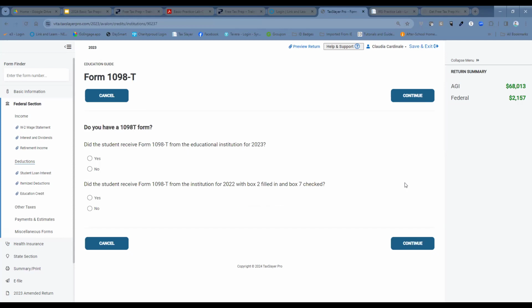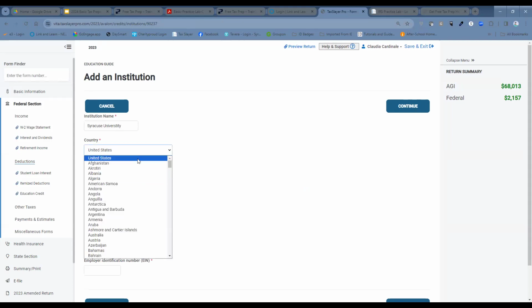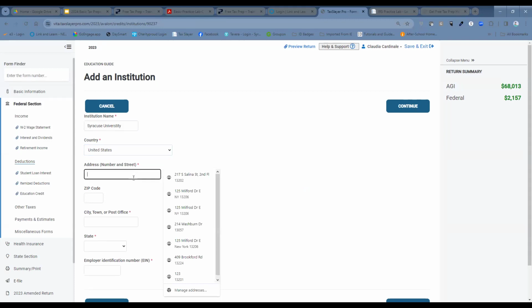So it said, did this student receive form 1098-T from an educational institution for 2023? We are going to put yes. Did this student have boxes 2 or 7 checked? No, nothing was in box 2 or 7. We're going to go ahead and hit continue. You're going to go ahead and put that institutional name, Syracuse University. See the country in which it is, United States. Just go ahead and fill it right in.